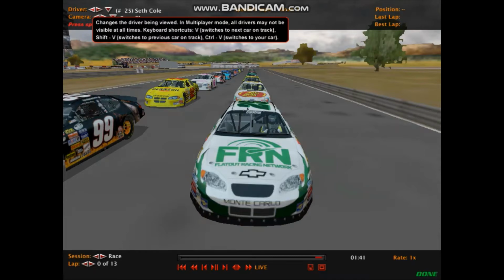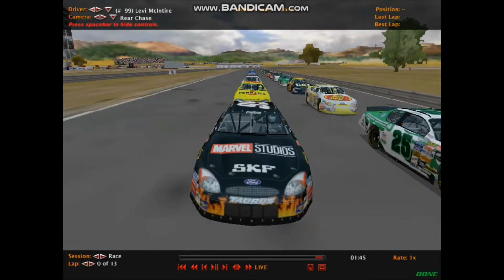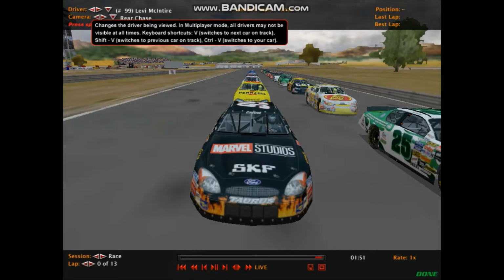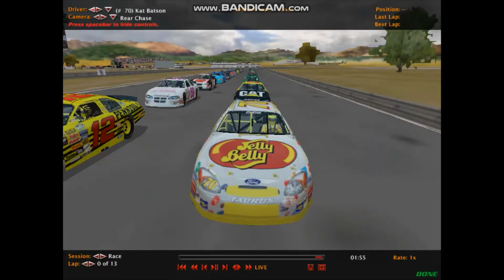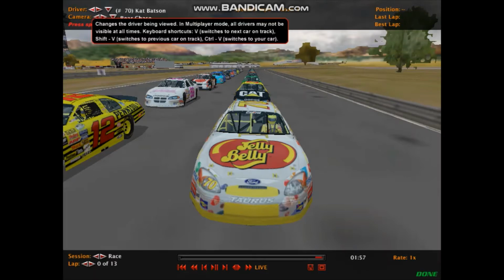Row number 4, he's Seth Cole in car 25. He's alongside number 99, Levi McIntyre, the Marvel Studios WWE Zeb Bellringer SKF Ford. Try to get that out in one breath. Car number 99. McIntyre won the season race over at Nashville this season.